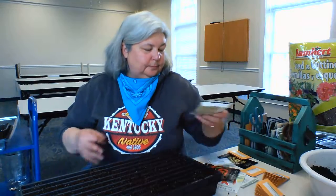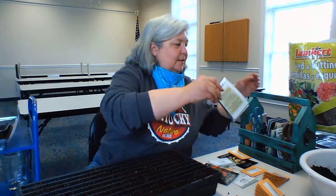This is why I would not label everything in the flat. I'm going to take all of my grandpa's hot pepper seeds, and this is seeds that I planted go in this slot. I'm putting those back, and I am writing down, again, I keep a gardening journal, March the 26th, and grandpa's.